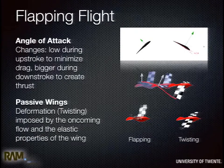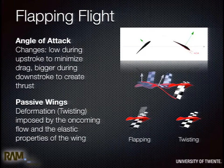Basically, on the upstroke, you try to minimize the drag, and then when you go to the downstroke, you try to create thrust, and you increase the angle of attack a little with respect to the flow of the air, which is a sinusoid due to the motion of the wings up and down. Furthermore, what is very important, and we realized, is that the flexibility of the wing, if you want to create robotic birds, is really essential. If you make very stiff wings, it really would not fly.